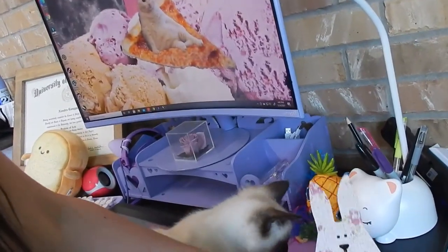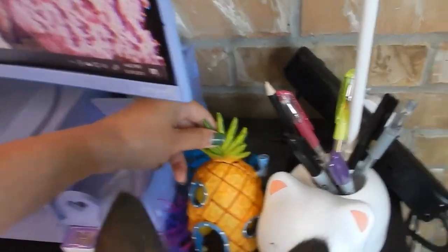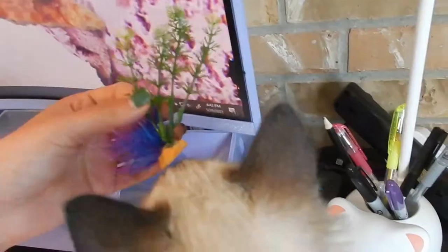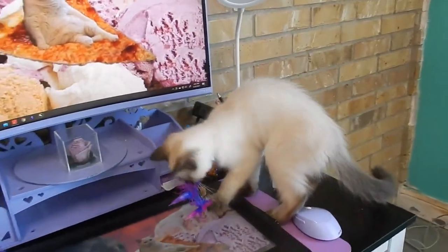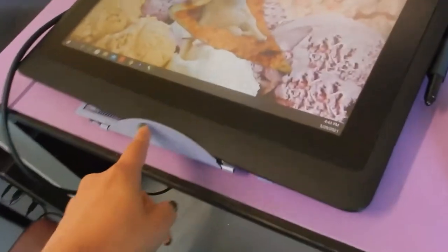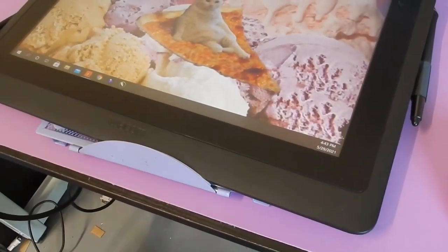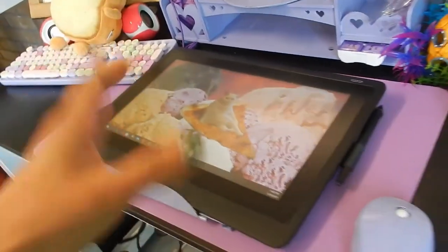I already showed you guys this. This came with the keyboard. And then I also have, I love SpongeBob, so I got this little SpongeBob house with the little reef thingies. I have my keyboard right here on this side because I have my Wacom. Hello, sir! Right now I have my Wacom on the little tablet thing. It works really, really well. It scratches so easily. I didn't set it. It doesn't matter. Works perfect.